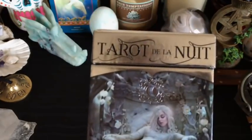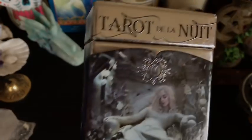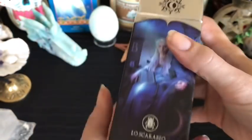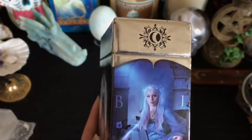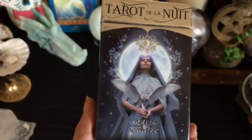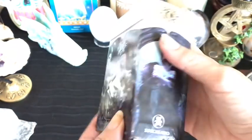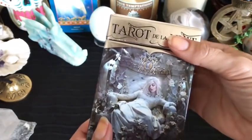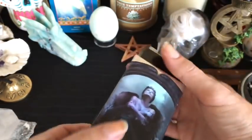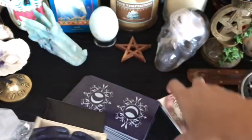First, I just want to show off this gorgeous box. Look at all the silver foil that is on here. Now I'm really noticing the intricacies of boxes and decks and guidebooks, since, as you know, I'm going through my own oracle making process, making my own deck of cards, working on the box, and actually I'm working on the guidebook right now. But anyway, let's take a look.